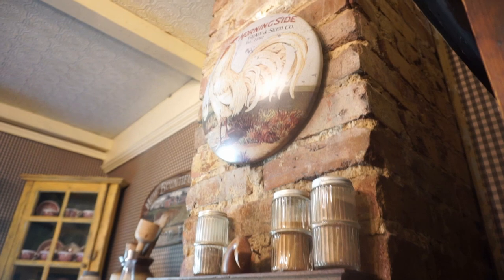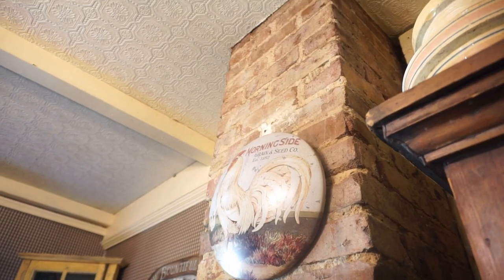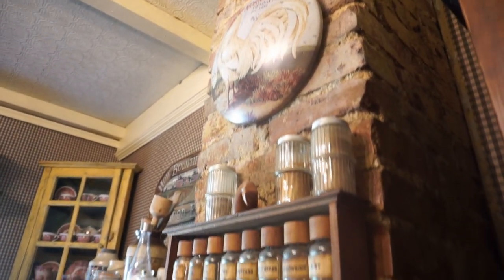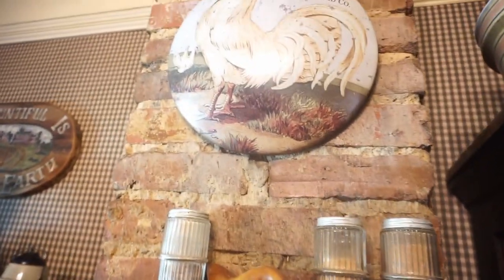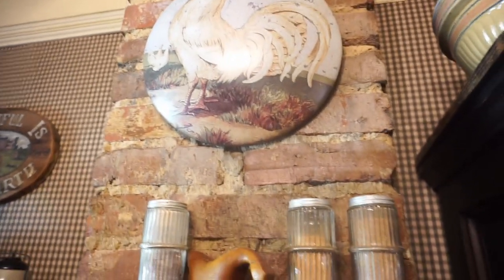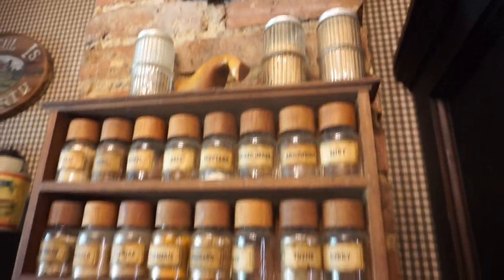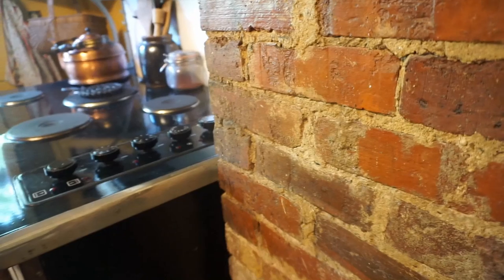So this chimney goes up through to the bathroom upstairs and all the way up to the roof. And it's also exposed in the bathroom. Now where you see this rooster guy up here, there's a hole where a stovepipe must have gone. And I believe there was probably a parlor stove in here, because as I said before, this was probably a dining room.